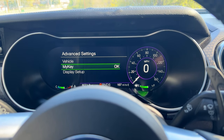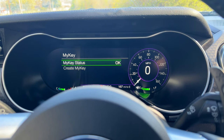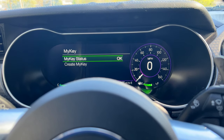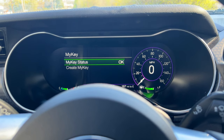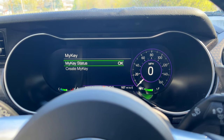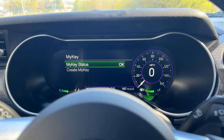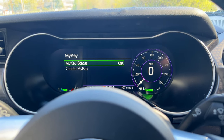So also under advanced settings, you've got the MyKey status. What this does is it programs all of your settings to your key fob. The car comes with two key fobs, so your seat memory and all that other stuff, radio controls, radio stations that are saved, the presets, all that will be stored to your key fob, and when that key enters the car, your settings will come up. So if you're husband and wife, boyfriend, girlfriend, y'all both have a key, the car will be personalized to your key fob.